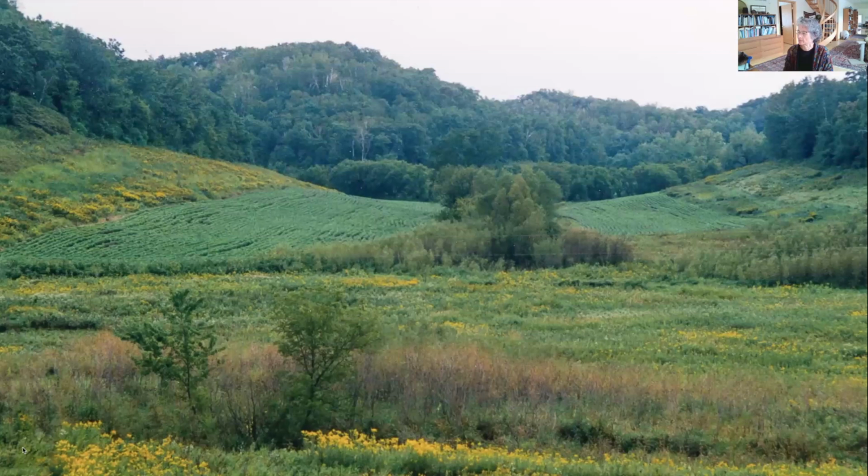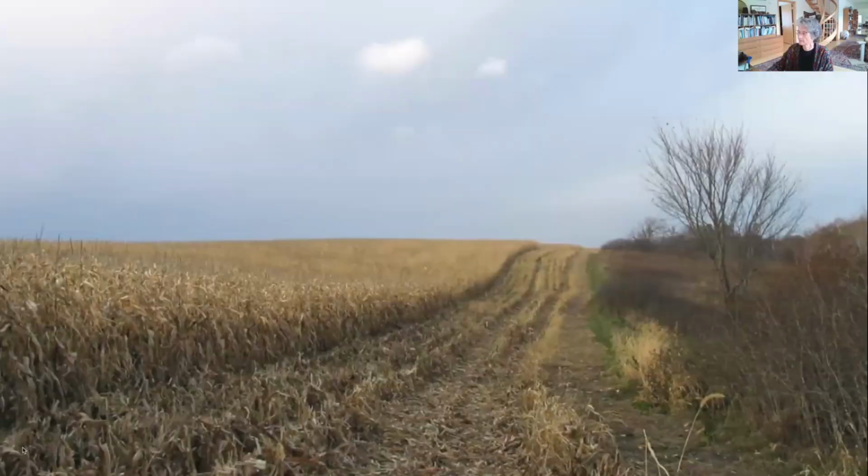Our land had been a farm since the 1850s, most of that time as a dairy farm. When we bought it, the cows had been gone for about 25 years. The crop fields were rented to a neighboring farmer, and the land was rented to hunters. This is what it looked like that first summer. 150 acres of it was cropland, which was being planted in a rotation of corn and soybeans.